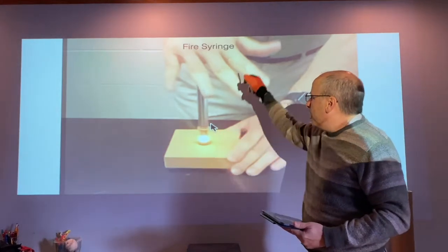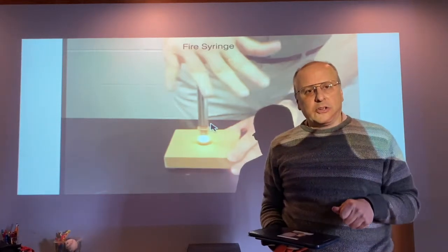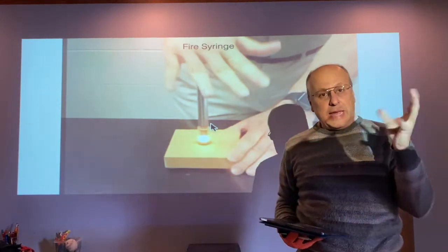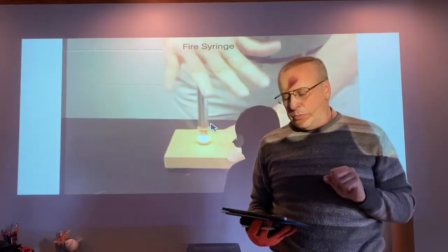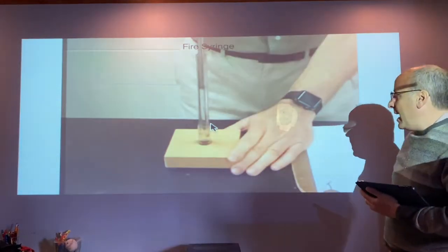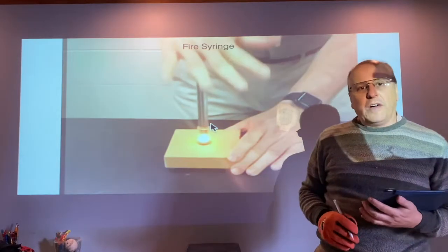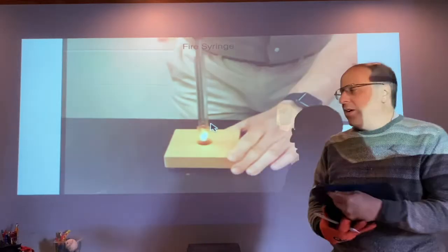Okay, this is what's called a fire syringe. It is a cylinder with a piston that is airtight, and you compress the piston really quickly. Inside the fire syringe, all you have is air and a small piece of paper, usually very thin, almost like tissue paper. And what happens is, when you compress the air inside, it causes the air to get hotter, hot enough that it actually lights the paper on fire. So you are literally burning the paper using work, okay?